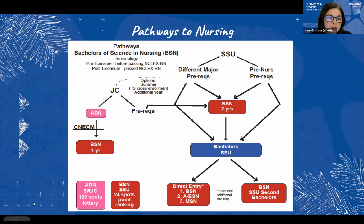We also have what's called the Connectum, which is essentially a bridge program. So students that are in an ADN can apply for the bridge program at Sonoma State, where they do the ADN basically plus 1 year. There's a couple of summers in there, and then they can get a BSN that way. So there's still a pathway to BSN by going to the JC. So again, all of these are options.